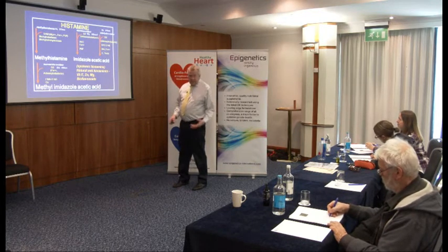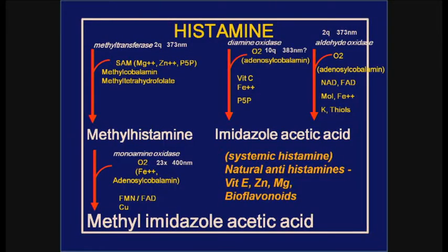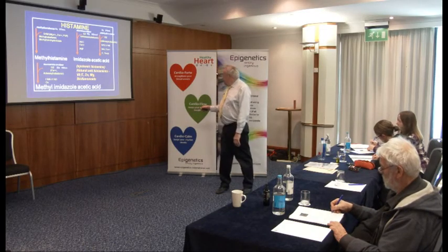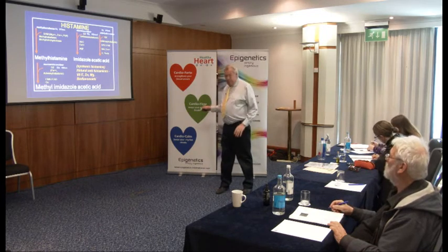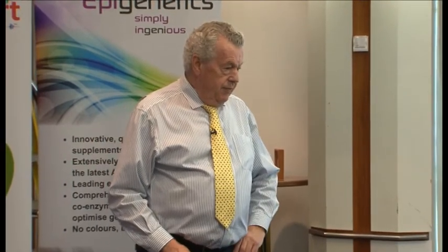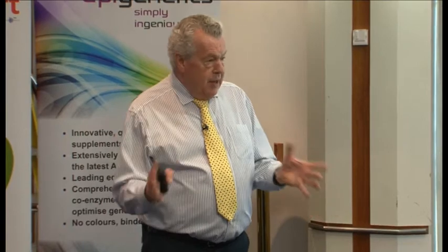Now, to stabilize the mast cells, we've talked about this several times, in other words, the cell membranes around the mast cells, to stabilize those so they don't go overreactive, is vitamin E, zinc and magnesium, and the bioflavonoids. And the main one there is hesperidin, and usually given with bromelain is a good combination, but hesperidin is the main stabilizer of mast cells. So this is a bioflavonoid that comes from citrus fruits.